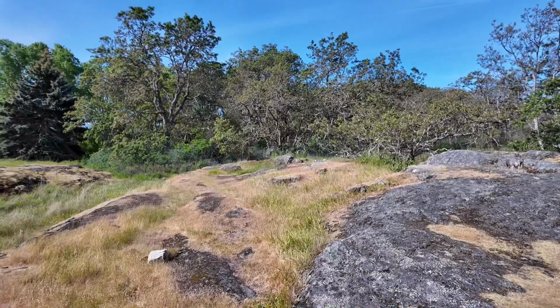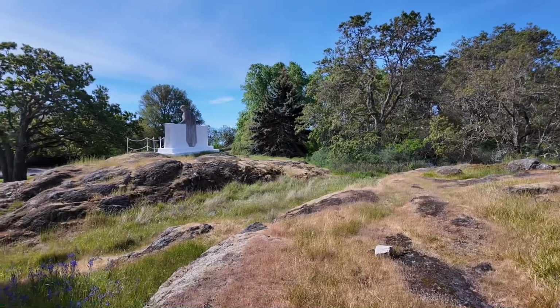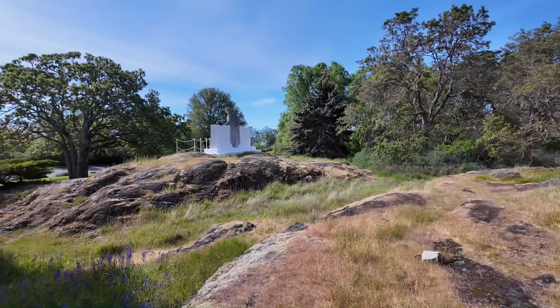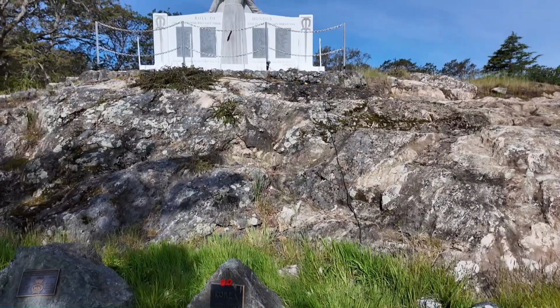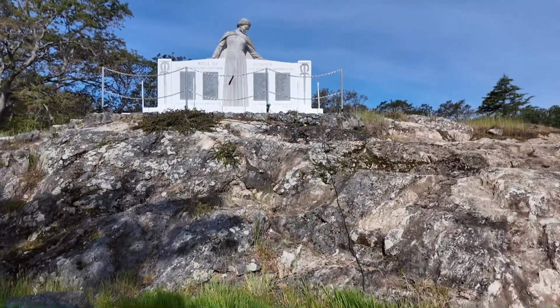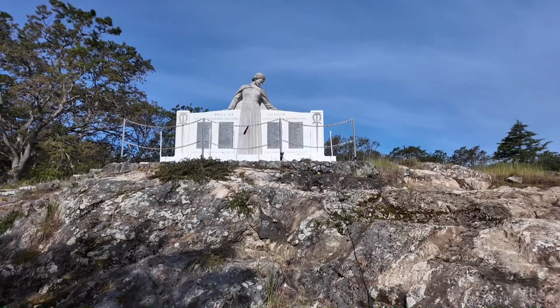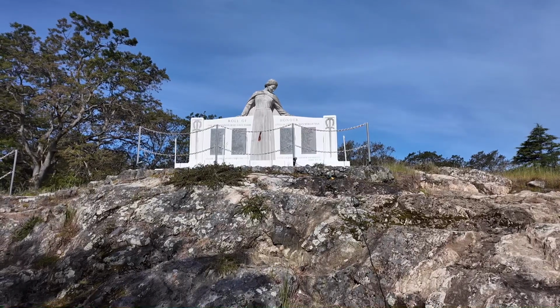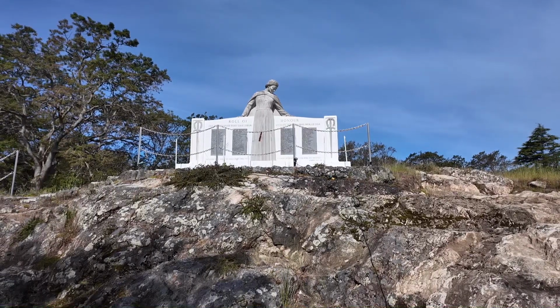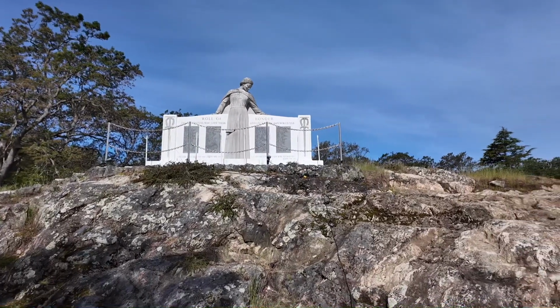Now this is where I came out, and I know exactly where I am now. That looks awful familiar. Yeah, this is the Roll of Honor for the citizens of Oak Bay that lost their lives in World War II. And it's very well kept up. And I want to thank everybody for their service in the military, Navy, Air Force. That's why I can go out and walk all these parks.